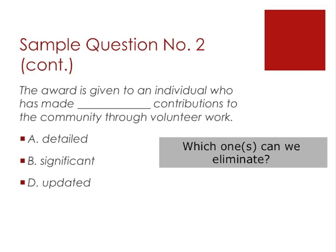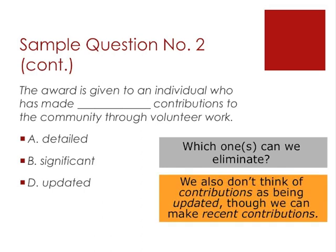Now the other three are a little more difficult. But I do believe if we look a little more carefully, we can also see that contributions themselves are not updated. However, this is perhaps trying to confuse you because we think of updated as similar to the word recent. Now, we can make a recent contribution, but we don't say an updated contribution. So again, this is something that you just have to learn through using, through experience, through listening and reading, and perhaps something you might have experienced before.